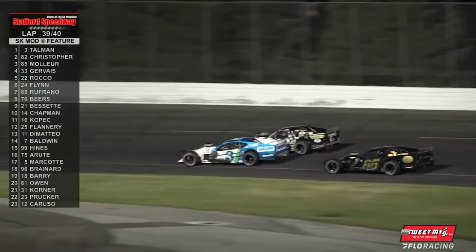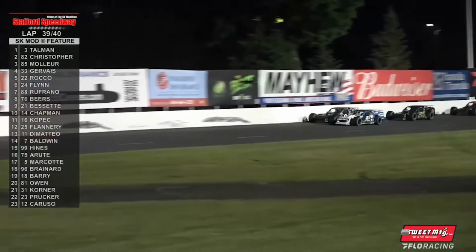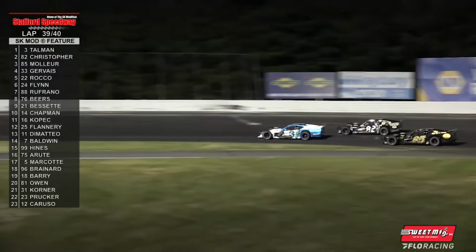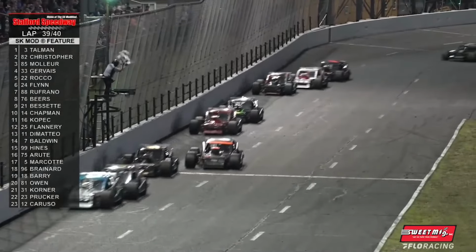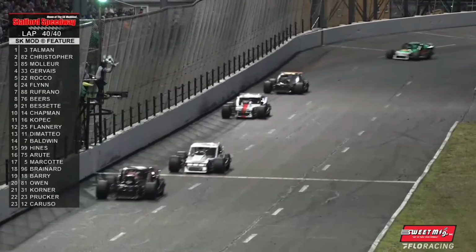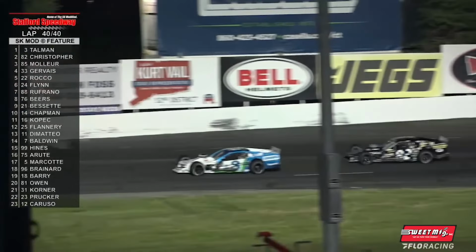Talman, who's driven an amazing race. He's on the inside. Michael Christopher up on the wheel on the outside lane. Bottom of turn number 3, working their magic off 4. Troy Talman looks to see the double checkers in the air. He will take down the win. What a finish. Talman hangs on for dear life and scores his 2nd win of the season.